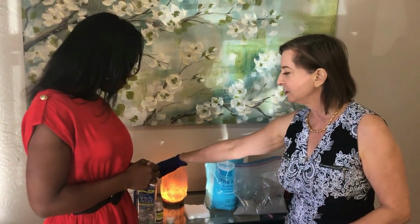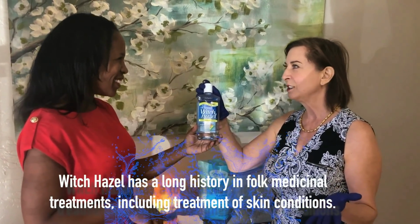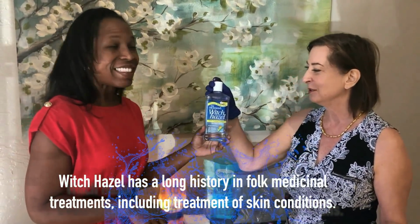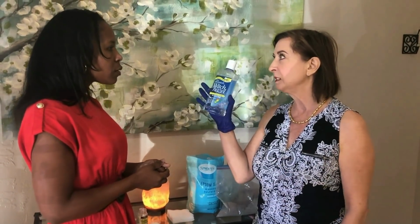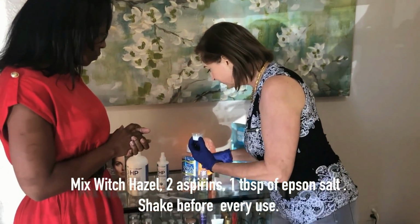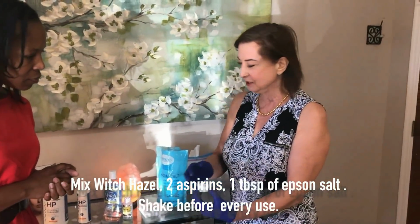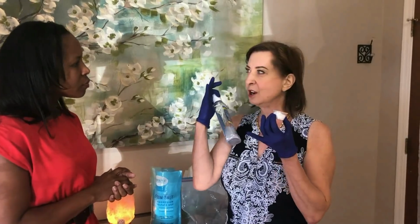If you have just bumps on your face and the usual acne, this is just the best of all. Witch Hazel, yes. It's been around for 100 years, and it's no wonder why, because it's still working like it did 100 years ago. Witch Hazel is always the base for all toners. The first ingredient you're always going to see is Witch Hazel. So I have my clients take this Witch Hazel and I just dress it up with my secret ingredients. We have Epsom salt, and you just take a couple aspirins here, 2 aspirins and Epsom salt, and add it into your Witch Hazel, and before you use it, give it a shake and put it on your face.